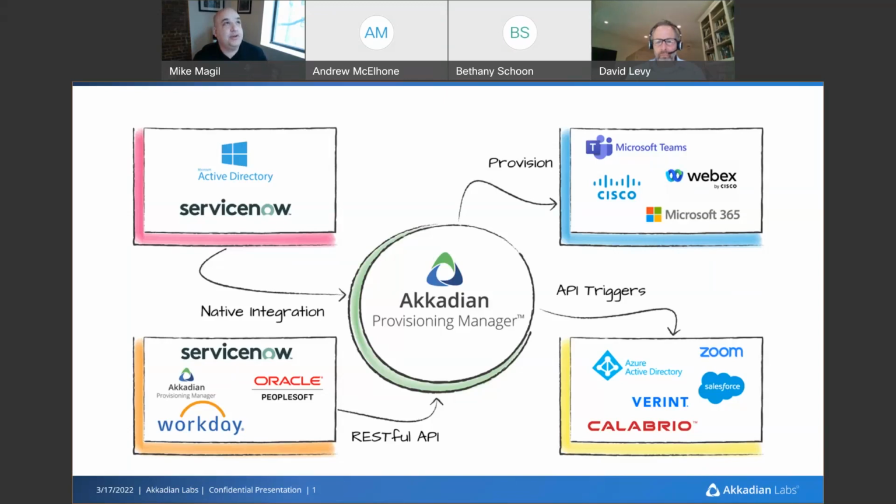So let's move a little further up, to the top right. This is the provision box. With Acadian Provisioning Manager, we obviously provision Cisco. That's what we've been doing since day one. And we also do WebEx. And recently we also added Microsoft. So we have Microsoft 365 and Microsoft Teams, and that list is also growing. We recently also added WebEx calling, and we are going to be adding Zoom at some point in the future as well, which leads me down to the bottom right corner, which are the API triggers.